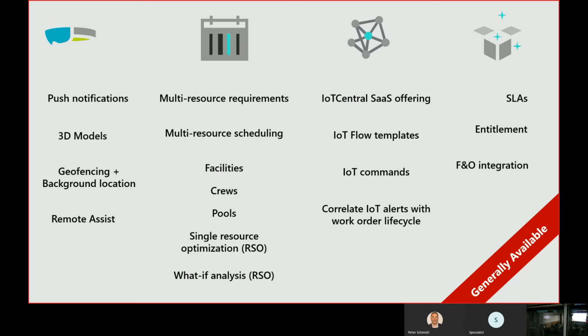IoT updates and the like. So IoT Central is the big push in the direction. So obviously it's more end user, citizen, developer friendly than the IoT Hub was. For anyone who's played with an MX chip, that makes quite a nice little easy tooling to get your head into the space and understand it as well. So they've got IoT flow templates that they're building on and releasing, more IoT commands so you can push back to these devices, and correlating these IoT alerts with the work order lifecycle.